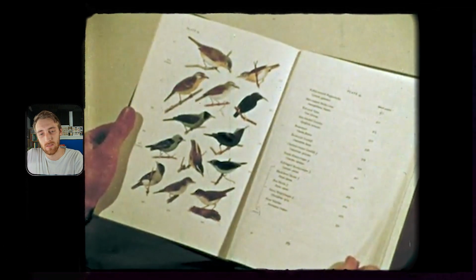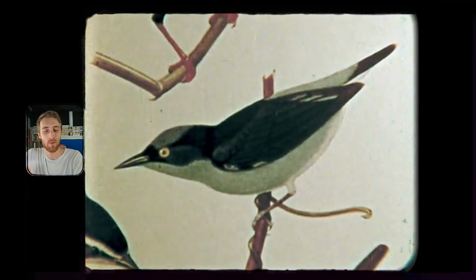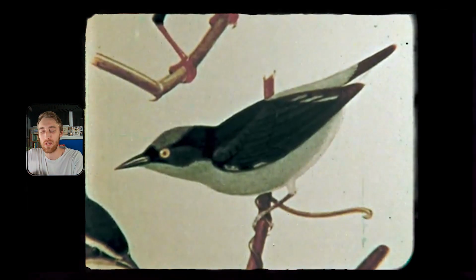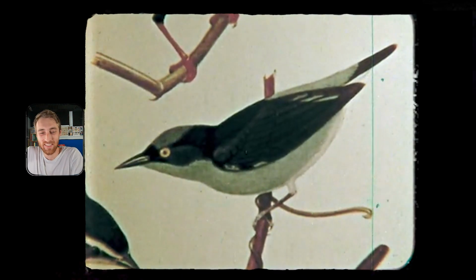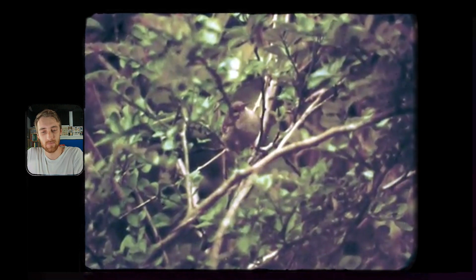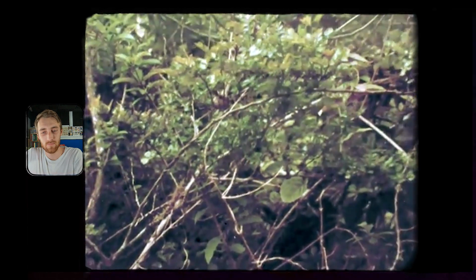Still another mainland bird, the black-faced dacnus. See, we're not even talking about Galapagos finches yet, but I'm already just digging the visuals. We are doing good right now. Primarily an insect eater. In the Galapagos, similar habits are seen in Certhidia olivacea, a finch.